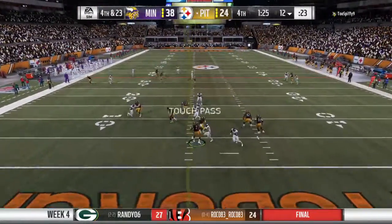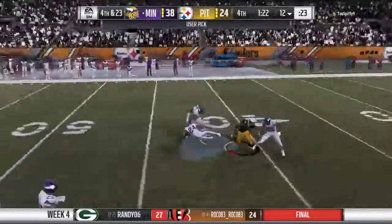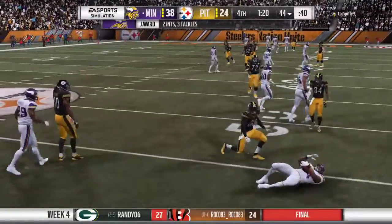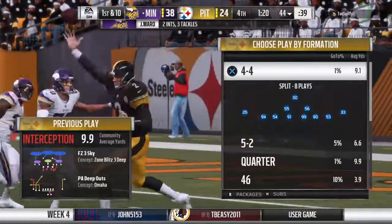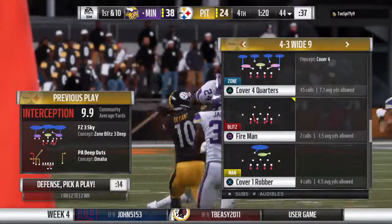Here's Rudolph. Now a desperation throw deep downfield. And this is intercepted, and that should do it. Picked off by the former first-rounder Jimmy Ward. And his guys will take over at their own 44-yard line.